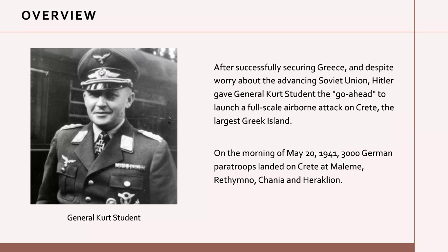Hitler gave the green light for the invasion, codenamed Operation Mercury. This decision would set in motion the first major airborne assault in military history. The plan was audacious: use paratroopers to take key positions on the island, overwhelm the defenders, and establish German control before the Allies could respond. What no one knew at the time was just how costly this operation would be and how it would change the future of airborne warfare forever.